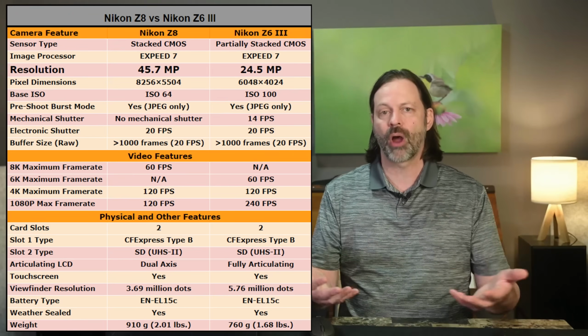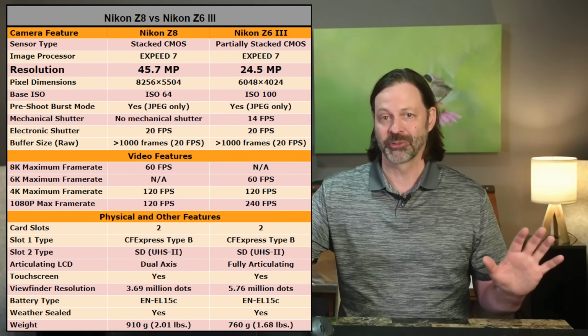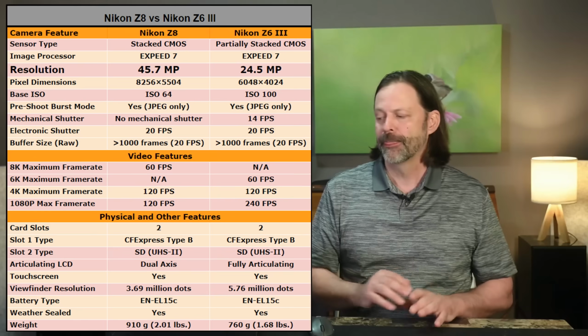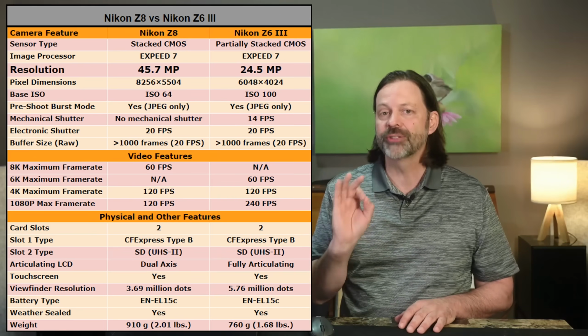So having the ability to crop a little bit is good. 24 megapixels, by the way, is plenty of megapixels. It might require a little more field work in getting it right in camera. So nothing wrong with that. But 24 megapixels, there were a couple technical issues with this.